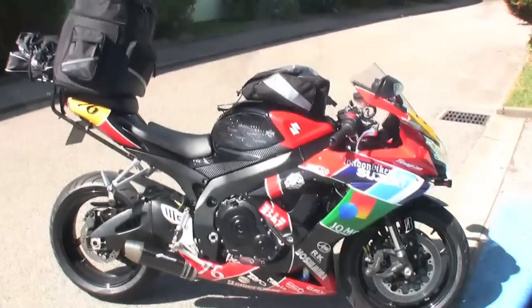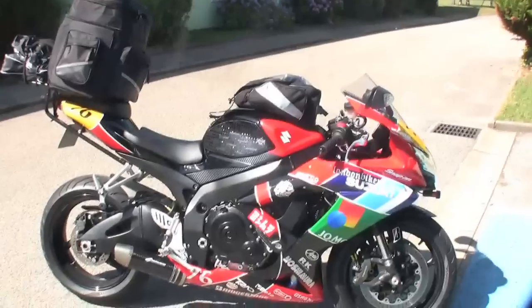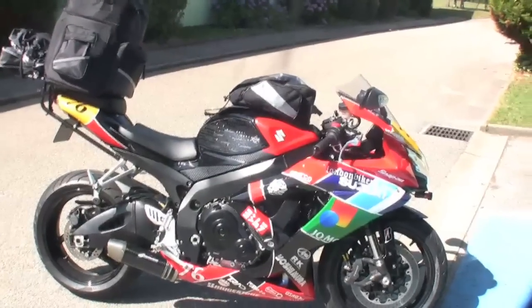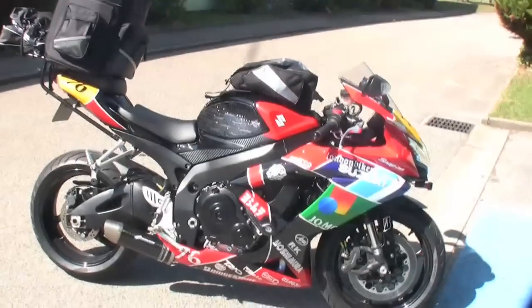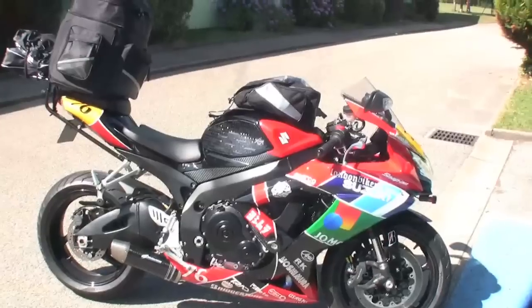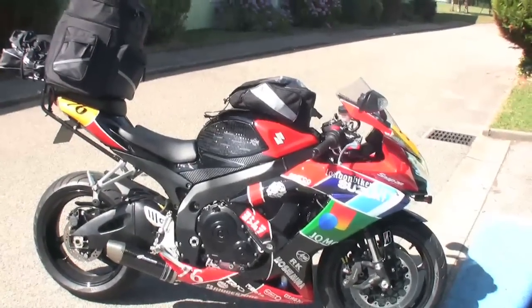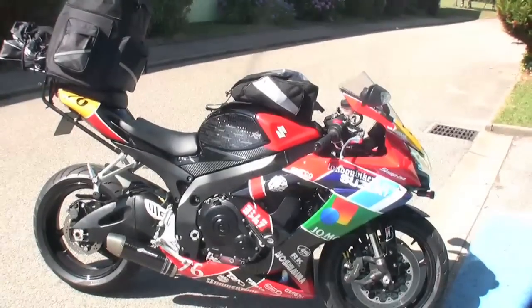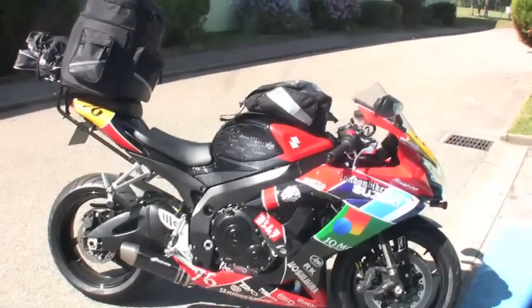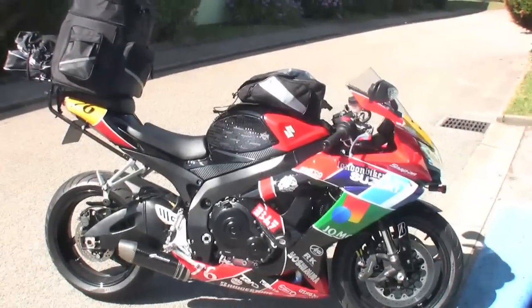So you can do a long distance ride on pretty much any bike. You don't have to have a sports tourer or an upright bike, which many of you might think would be more comfortable. Most modern bikes now are pretty well adaptable to be comfortable for long distances. You just have to perhaps give up a little bit of sports performance if you have a sports bike. So this is our bike, a 2008 GSX-R 750 Suzuki.